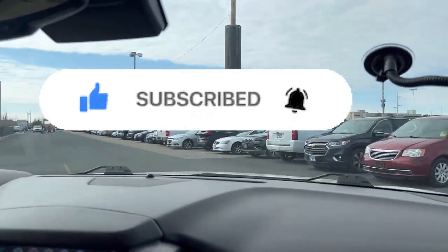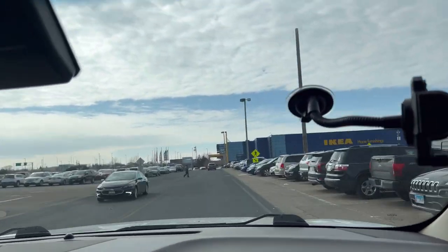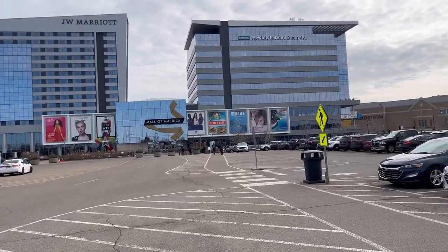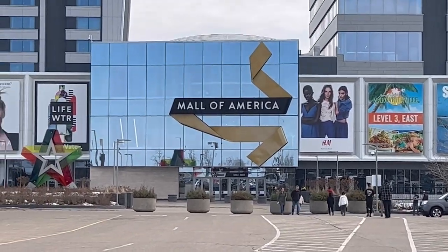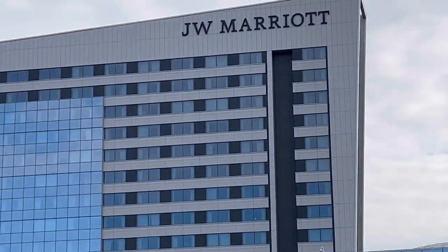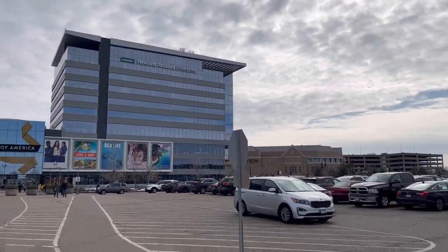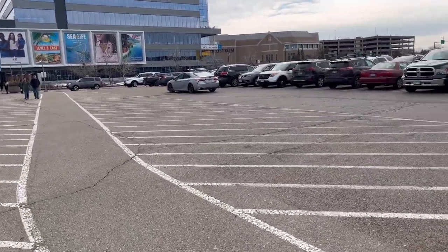Today I'll be taking you guys with me to the largest mall in America. Yes, the largest mall in America. It is the Mall of America and it is located in Minneapolis, Minnesota. So I'll be taking you guys with me on a tour of this very large mall, and I really hope you guys enjoy the tour with me.